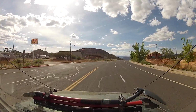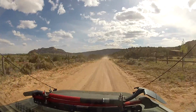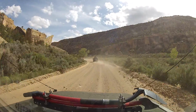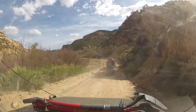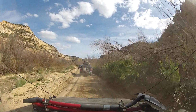Smoky Mountain Road. Yep, we are turning at Smoky Mountain Road. And here we are entering the dirt part of Smoky Mountain Road right at the edge of the town of Escalante. And we have entered Grand Staircase Escalante. This looks like it could get flooded out. It sure does.